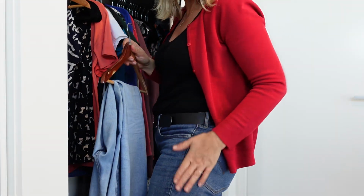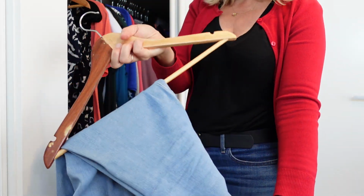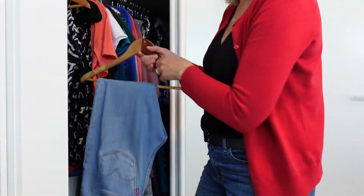When it comes to jeans, I have these darker jeans that I'm wearing today. I have a lighter pair of the same exact brand. And I do have these black jeans. These are all, I don't even know what brand this is. I think they're Levi's. And I love these, but these have that common thing that happens, which is that they're getting really worn on the inside of the thighs.